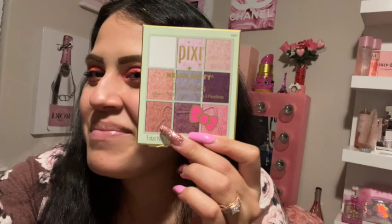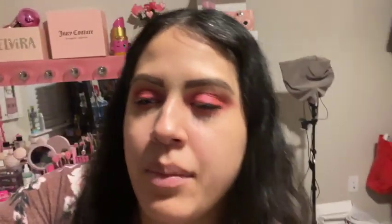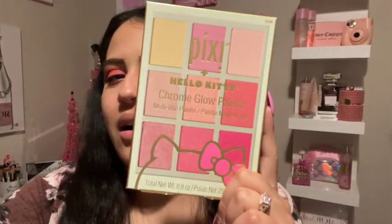She also got me another palette from Pixie. It has Hello Kitty on it. I was so excited that I got this. So I was very, very happy. And then what else did she get me? Oh, she got me some more face masks of Hello Kitty, which I love. I love face masks. And the last thing she also got me was this little Pixie palette. I think it's so adorable, and it is so pretty. So thank you, sister, so much for my gifts.